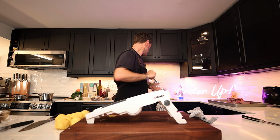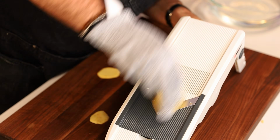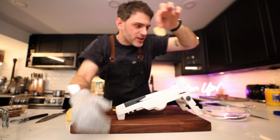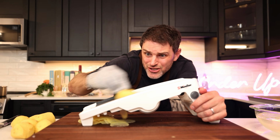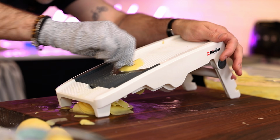Bowl me, thank you. And fill that up with cold water. There, how about that? So for my mandolin, that's as thin as I can go. That's gonna be good enough. As long as you're focused and paying attention to what you're doing, the nubs of your fingers will stay intact.